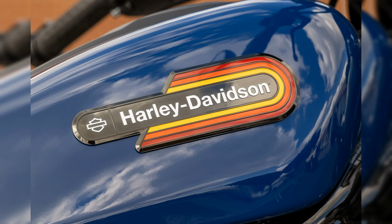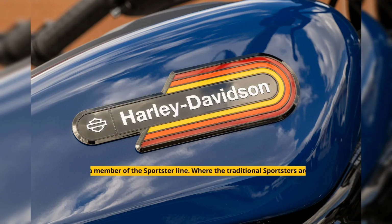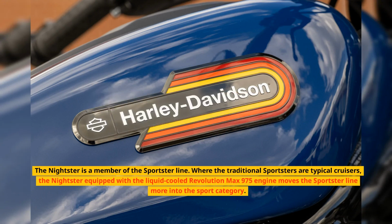Frequently asked question. What is the difference between a Sportster and Nightster? The Nightster is a member of the Sportster line. Where the traditional Sportsters are typical cruisers, the Nightster equipped with a liquid-cooled Revolution Max 975 engine moves the Sportster line more into the sport category.